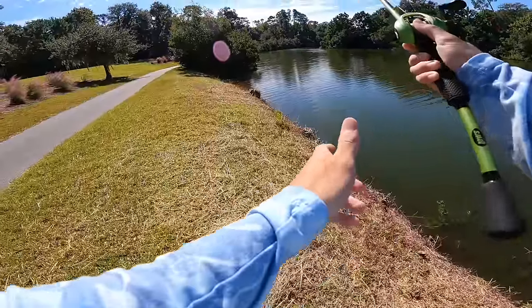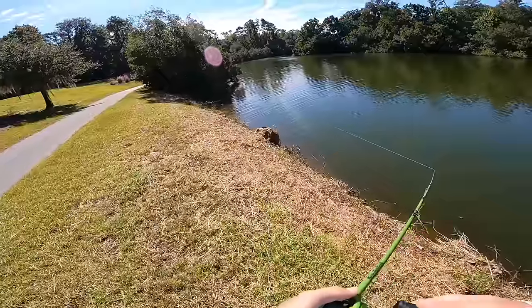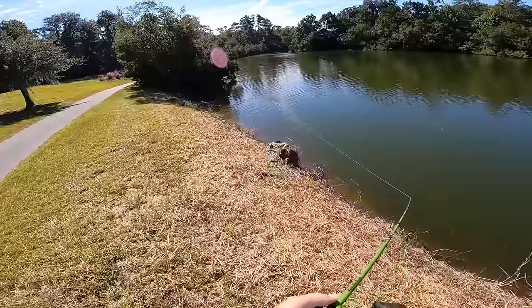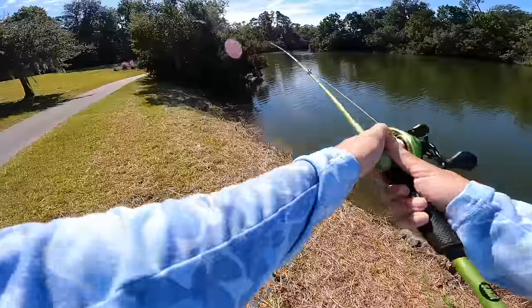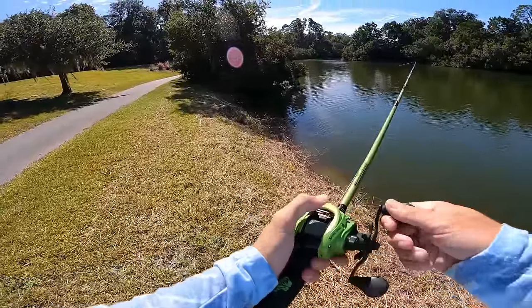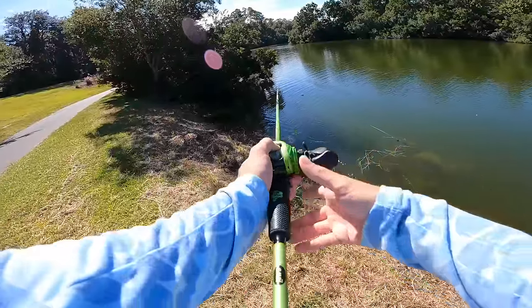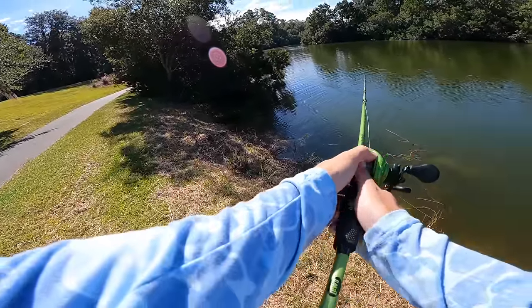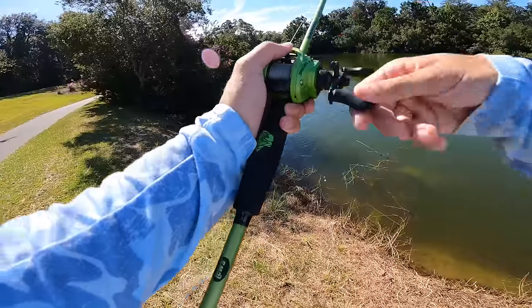I can't even believe I haven't got a nibble down this bank. It just looks way too good. Might be telling us something. Either they do not want topwater today, or they're just not on the bank. And I really think they're just not on the bank. I think we would have seen a boil or something. I mean, we were getting bites in the heat of the summer on topwater still. No reason for them to not eat it right now.